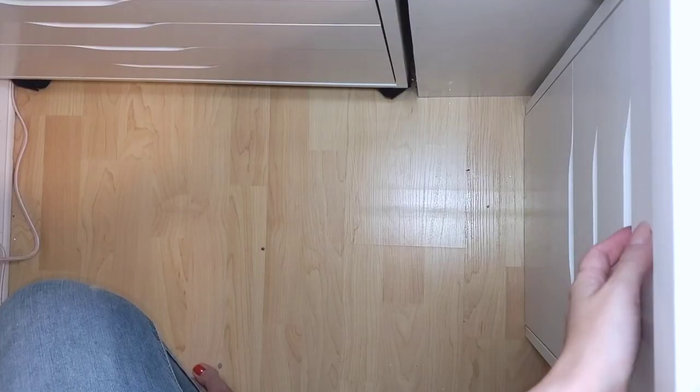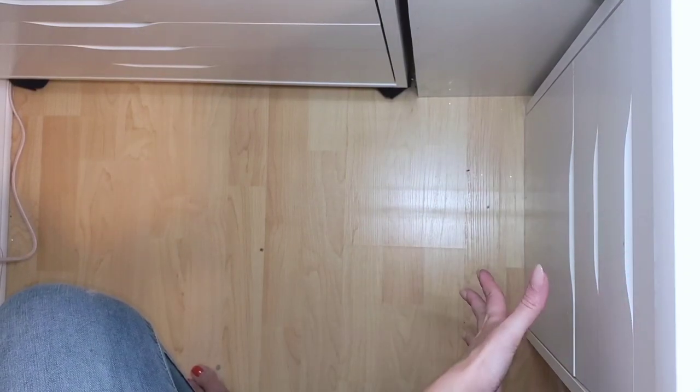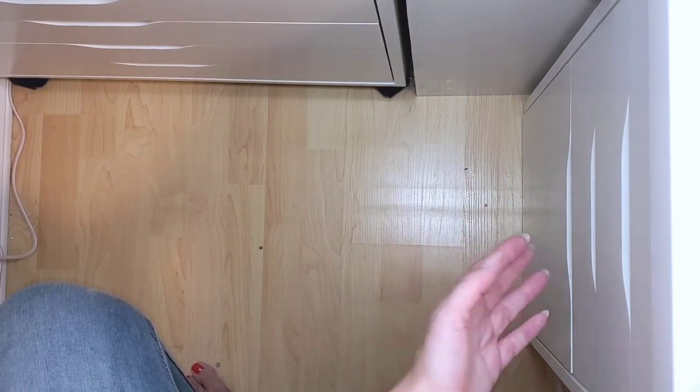All right guys, so now I'm moving into the drawer that's on the left of me, and it is another Alex drawer, but it is the one that has the bottom drawer for file folders, so it's a much taller drawer.